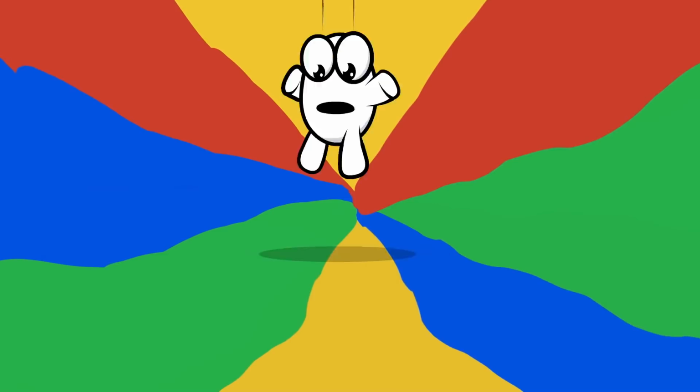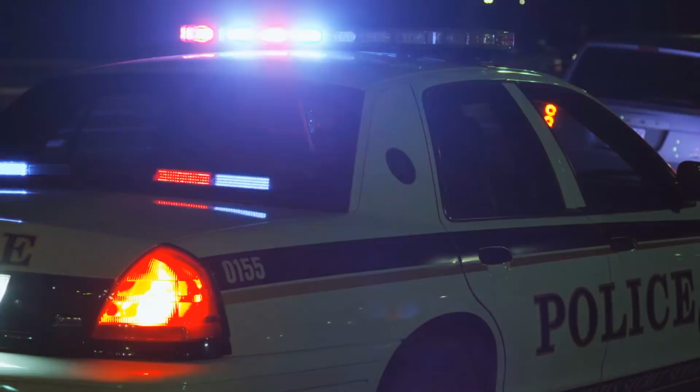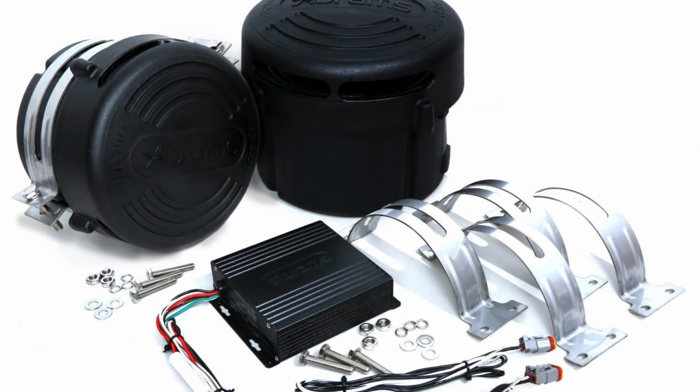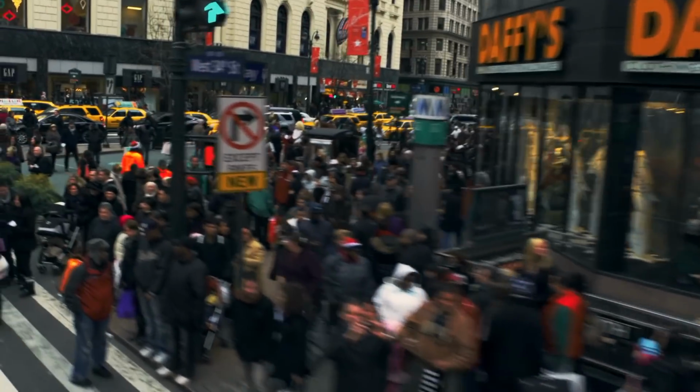Number 5. Rumbler Sirens. Police sirens are necessary to alert traffic to the presence of police and scare criminals off carrying out suspicious behavior. But if there's another thing police sirens are good at, it's at breaking nearby people's eardrums. The Rumbler siren aims to correct that, allowing criminals and citizens alike to feel that the cops are coming.